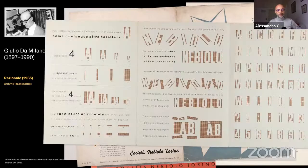Thus, the studio output over several decades focused more on display than continuous text typefaces, addressing the needs of the press and the growing advertising industry. This is usually explained by the nature of Nebiolo customers, mostly small and medium-sized printing firms.